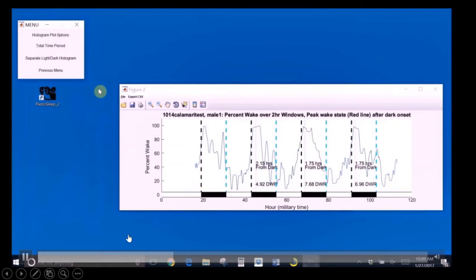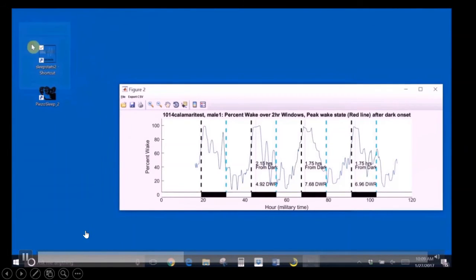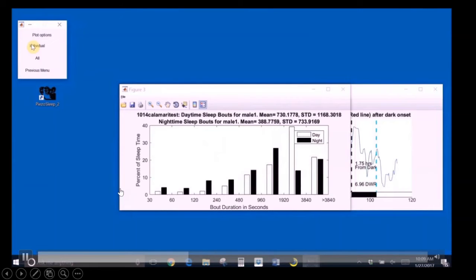All right, then you can go back here and again pick our individual mouse now to look at bout length. So you can click back on that menu and now look at bout length. In this case, we've set the default variable for windows at 30 seconds. So the shortest bouts are 30 seconds. And with that, you're going to be ignoring the 2-second, 5-second, 10-second things. You would need 16 seconds of wake or 16 seconds of sleep to interrupt that bout.